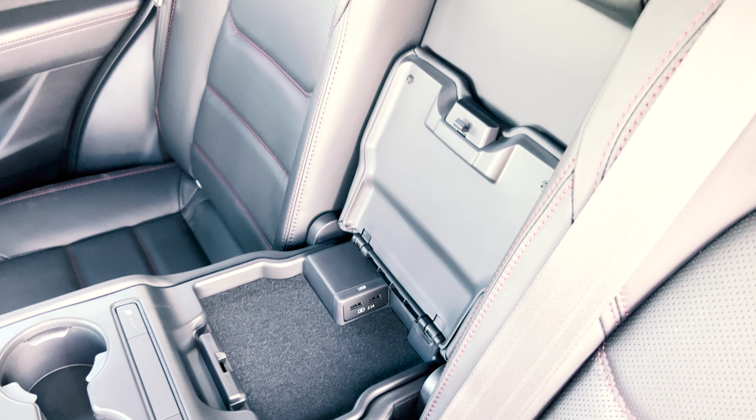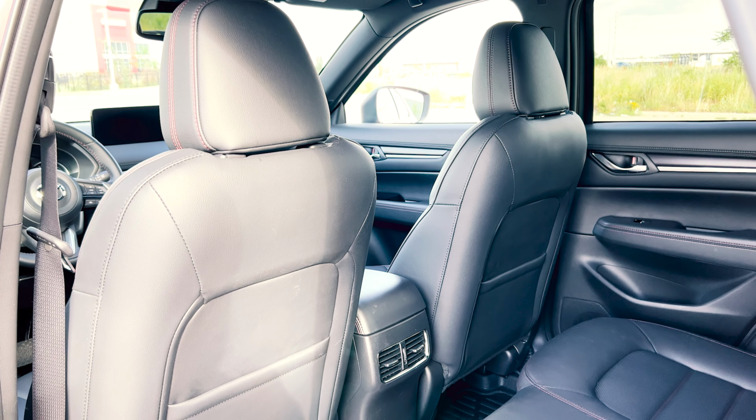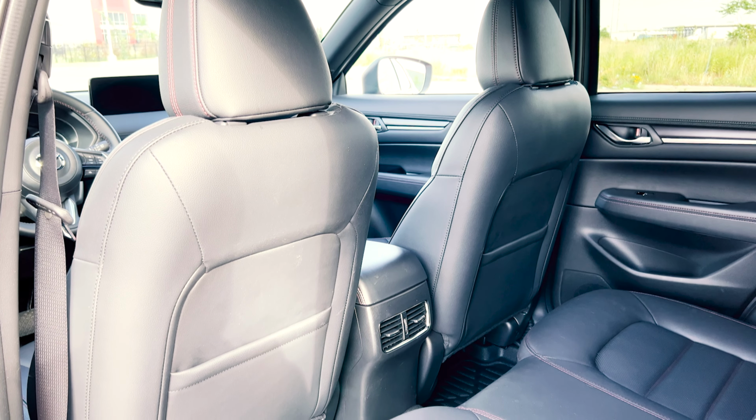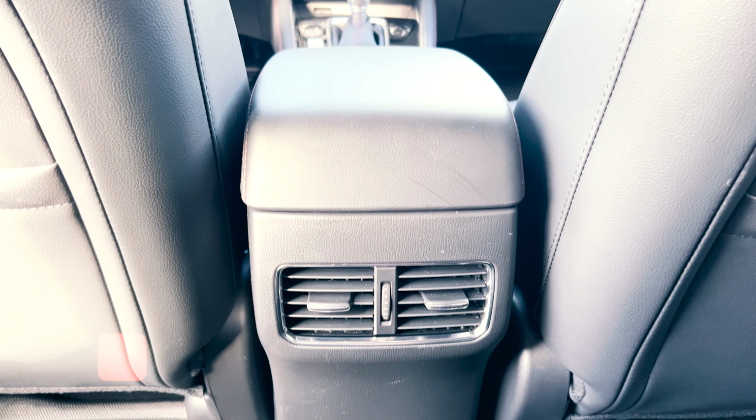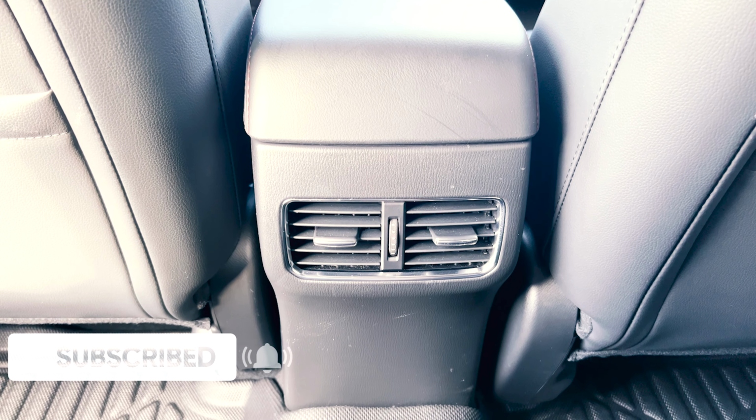Opening up the storage section, you have an area for small items along with USB ports. Behind the driver and passenger seats, you have map pockets for that additional storage. And on the rear center console area, you have just your venting, where typically you would have heated seat buttons and USB ports.